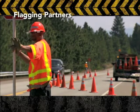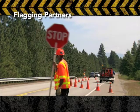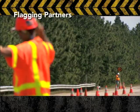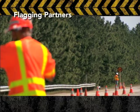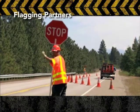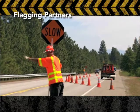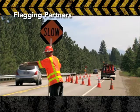Two-way radios are preferred, but visual signals may be used when flaggers are able to clearly see one another without leaving their flagging position. Once you have stopped traffic, you can then give a prearranged all clear signal. When you give this signal, you are telling the other flagger it is okay to release traffic from the other direction. Do not release traffic on your end until you have received the all clear signal from the other flagger.